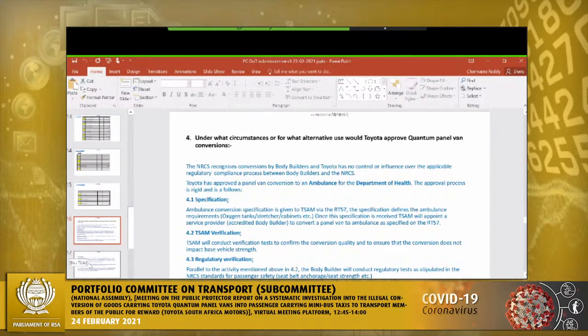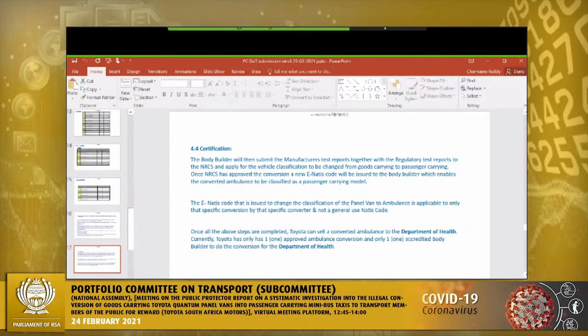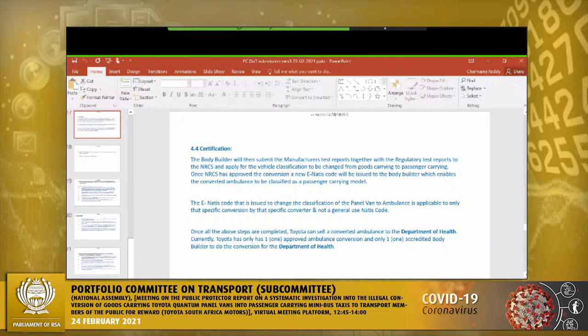And then 4.4, it's the certification. So once 4.2 and 4.3 are done, as a manufacturer, we're happy with the quality of conversion, and the bodybuilder has confirmed the regulatory points. Then we move on to certification.